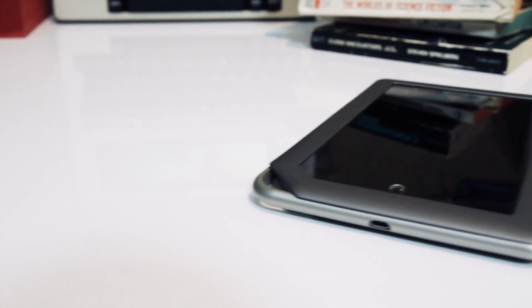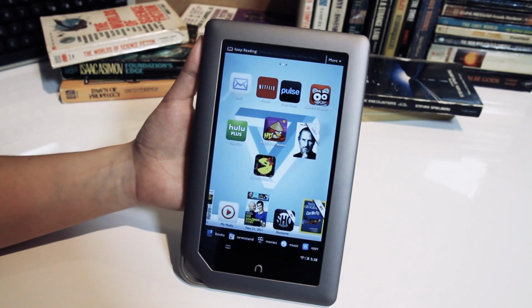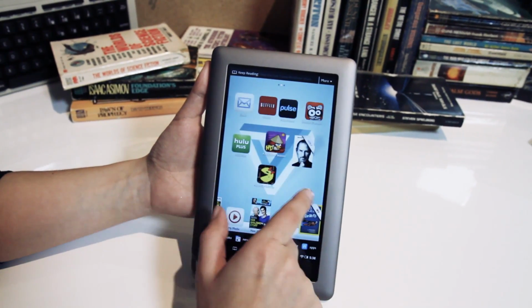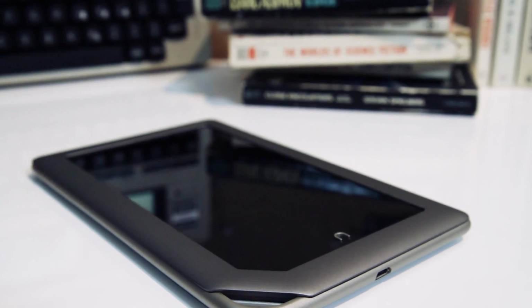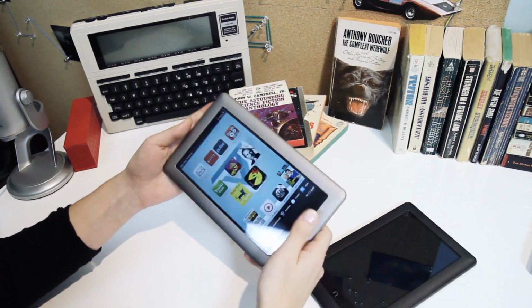Hey, this is Joanna for The Verge, and this is the Nook tablet, which is Barnes & Noble's new update to the Nook Color and their competitor to the Amazon Fire. And as you can see immediately from looking at the design, it looks exactly like the Color, but that's not really a bad thing. The design is really nice in hand.